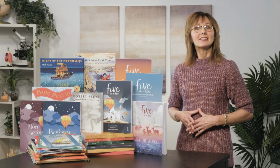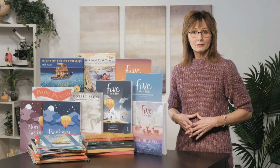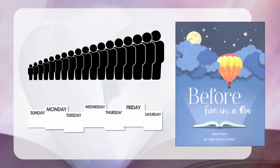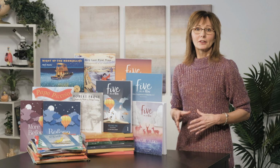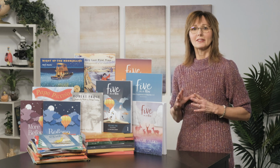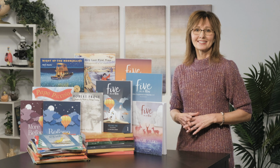Let me take a moment to give you a brief description of each volume to give you a better idea of how each one is structured. Before 5 in a Row is designed for ages 2 to 4 and was created to be done 2 or 3 times a week. The goal is to have a happy introduction to books and explore different topics to lay a foundation for later grades.